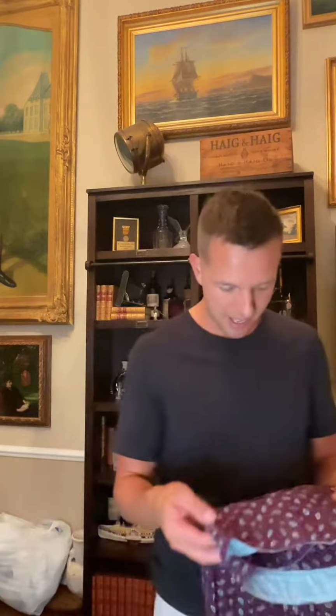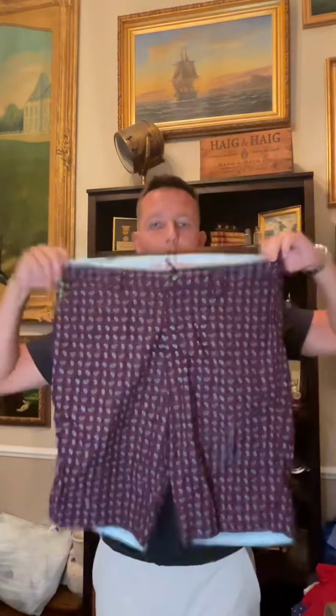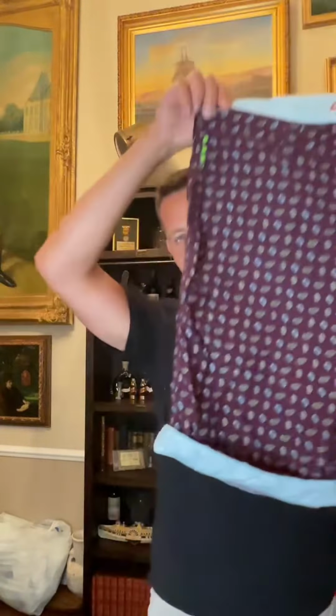I love testing you guys, but I'm not with these. Robert Graham shorts. How about that? Some Robert Graham shorts. They even have Robert Graham flip cuff hems. Isn't that funny? And look, they're definitely a different pattern than the actual paisley. So yeah, Robert Graham shorts.